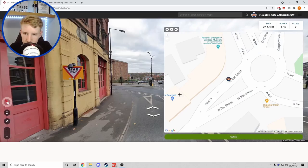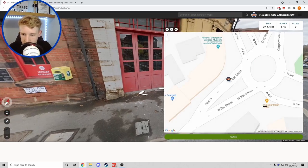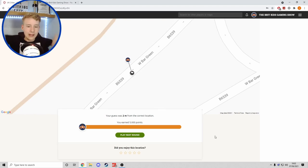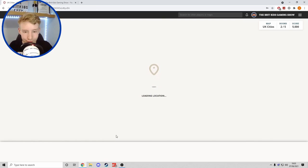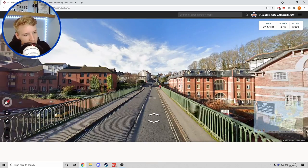Let's just return to the start again. So literally just where the end, the corner ends of the building. I would say we're about here, let's say. Yeah, let's guess. Yes, 5,000 points. We're on a roll. We might actually get our first perfect score on the whole round on this. I don't want to jinx it, but we might.